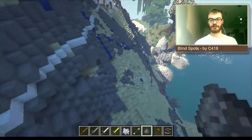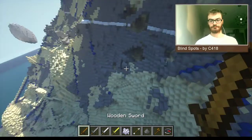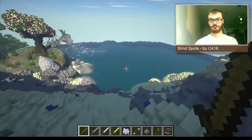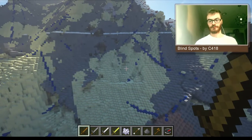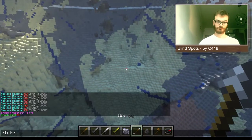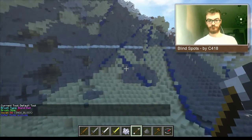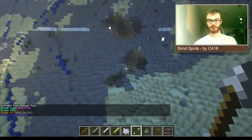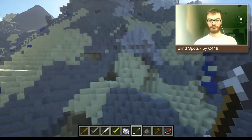Wow, there's some very large holes in here. Here's what I'm going to do. Blend ball. Boom. Wow, huge blend ball. So big. Maybe too big. Arguably too big. We'll see. We'll see what comes of this.